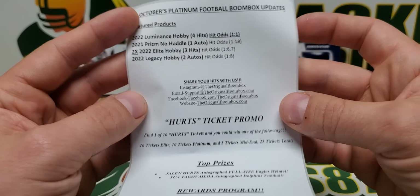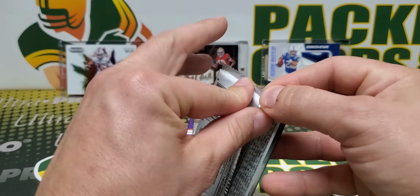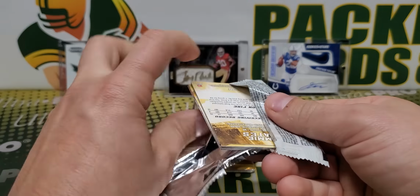So we're going to go like this. It's going to be Fire, Legacy, Elite, Luminance. We got a guaranteed hit in there. And then Prism H2 2021. So let's get it on. Let's see what happens in here. Topps Fire 2015.